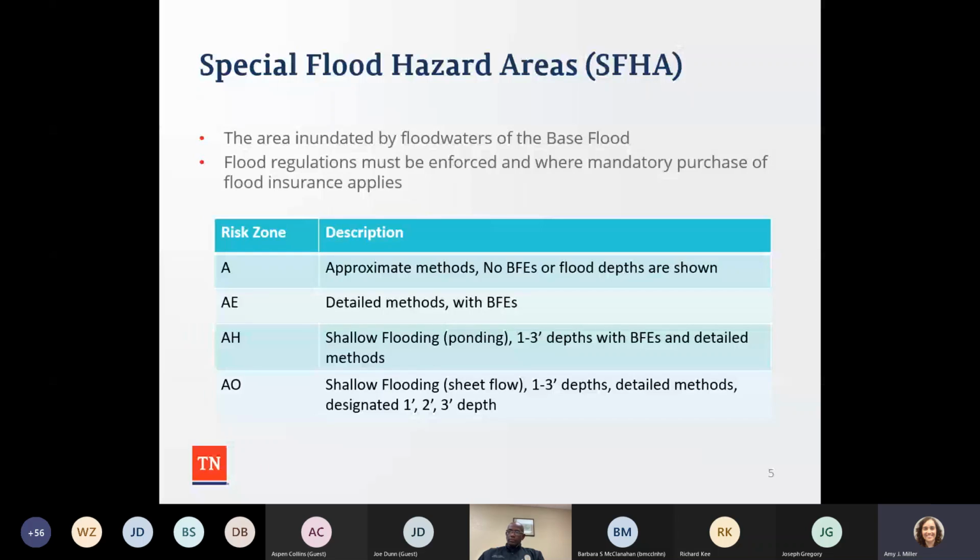Sometimes communities can get on the list to have FEMA, when there's extra money left over, do some studies, whether it's a physical map revision, a PMR, or a watershed study for areas. FEMA is starting to look at watersheds to encapsulate the whole area and not just stop at a corporate limit or a county boundary.